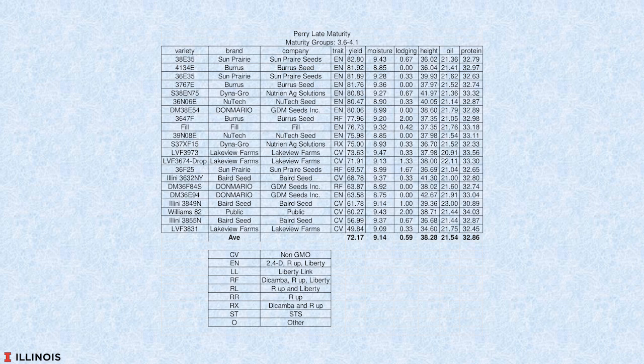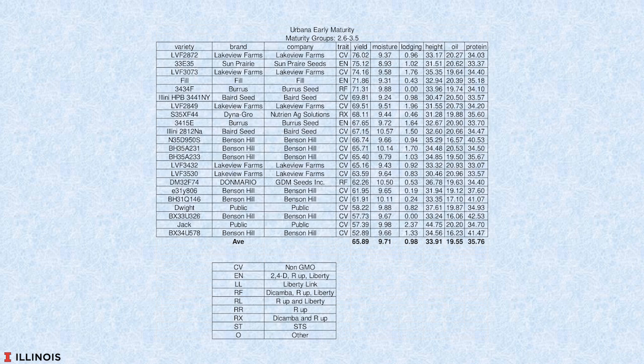Yields at Perry were pretty good overall, but like I said, I think they could have been even higher if we hadn't had to replant some of them. The public varieties, you could see they did not have a seed treatment on them, and I think they would have done better had they had the seed treatment because there would have been a stronger stand.